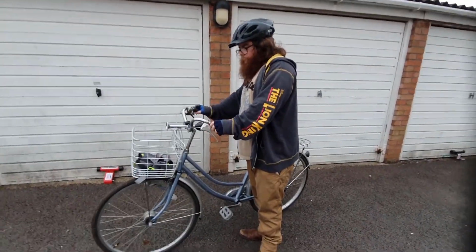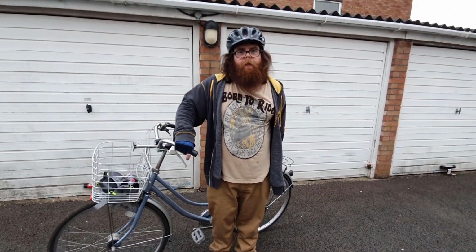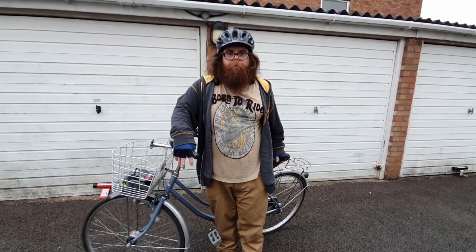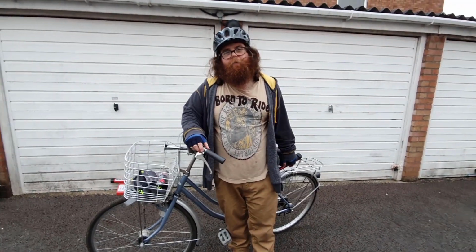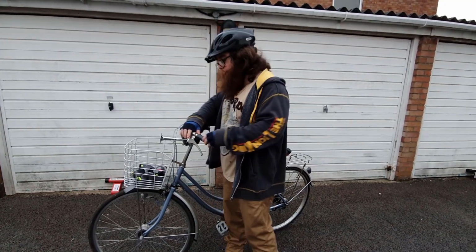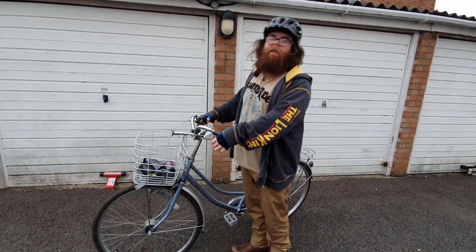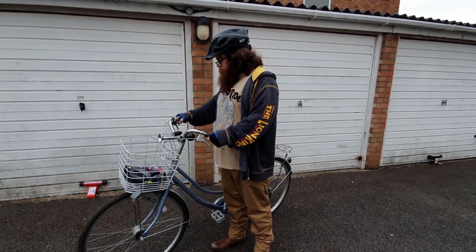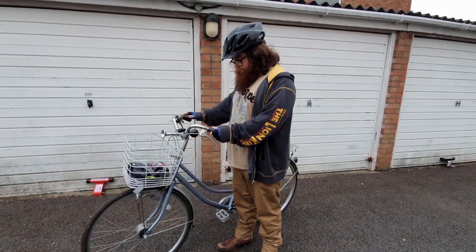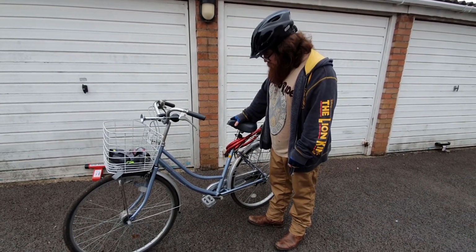Okay, so we had a little bit of a ride around the park this evening, which was good fun. It was just a quick one. Yeah, this bike is really fun to ride. It's great. It's quite heavy. It's not a light bike. It weighs not a ton, but certainly a fair amount. But you know, it's rugged. It's basic. It's designed to be sort of used and abused. But I think it's brilliant. I love this little thing.